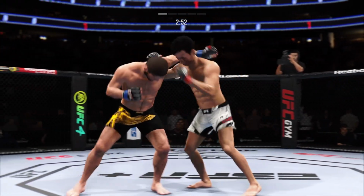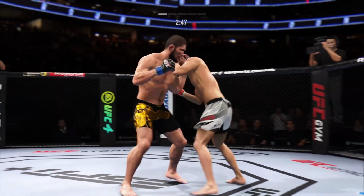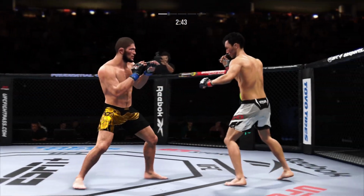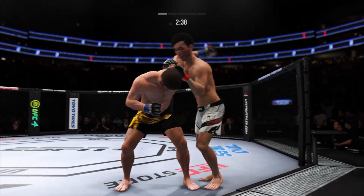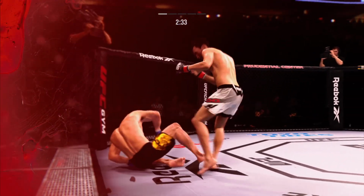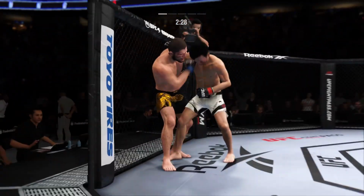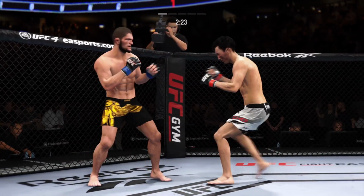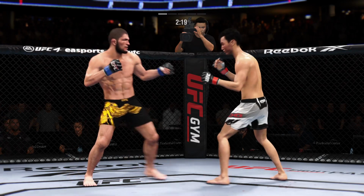Stuffs the takedown there. How good is his takedown defense? Oh, collar tie. Nice strike. Stuffs that takedown attempt without issue. I mean, the fight is going to be over. I can't believe he's still standing. That shot landed perfect. Checks the leg kick. That's a perfect scramble right there. Beautiful transition.